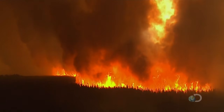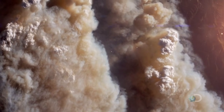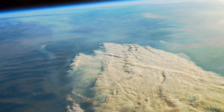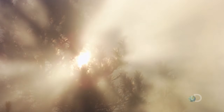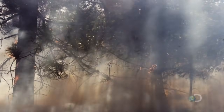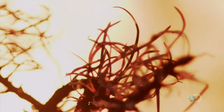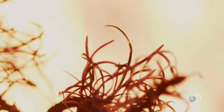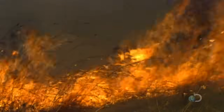As the inferno rages, the energy from the sun that's been stored inside the plant as it grew is released. And that's what fire is. Watch a fire burning, and you're witnessing the power of the sun released from the life that has stored it for so long.